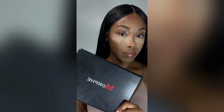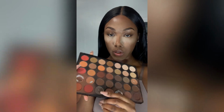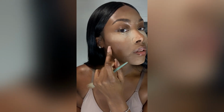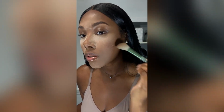Now, this is a good tip if you are a beginner at makeup. If you are just starting out and you don't know what to get, this eyeshadow palette from Morphe has all the shades and colors that you need for your entire face. I'm going to use the darkest brown in this eyeshadow palette to contour my cheekbones. And like I'm showing here, I'm contouring right under my cheekbone. You can literally see the hollows of my cheek, and that is where I'm going to put that deep cool tone brown shade from this eyeshadow palette.